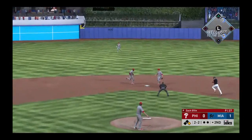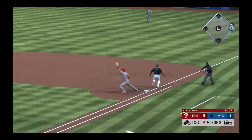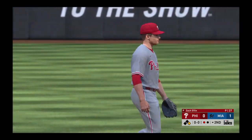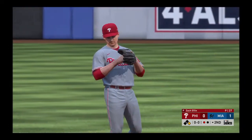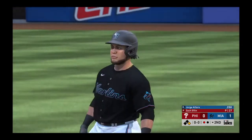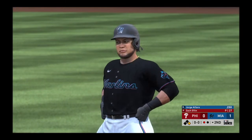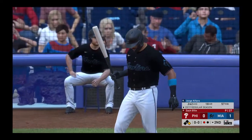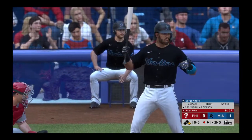Grounded back up the middle. A step on the bag for 1. And safe, says the first base umpire, as the throw was too late. After fielding this one cleanly, you see he tries to take it himself at second base, but they just can't turn the double play. So a runner at first with 1 man gone.